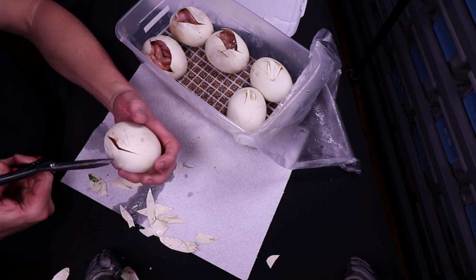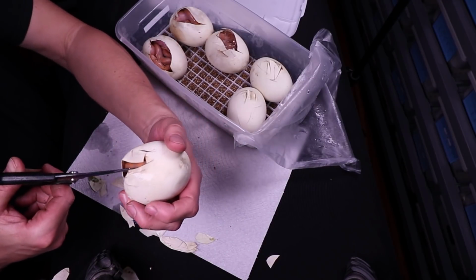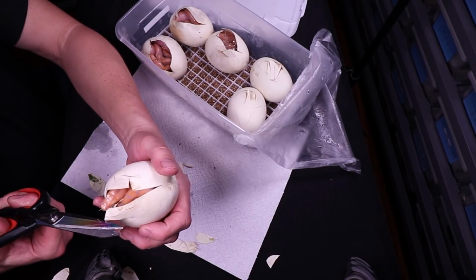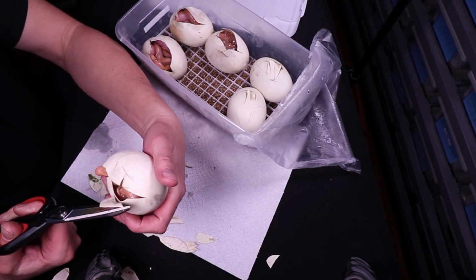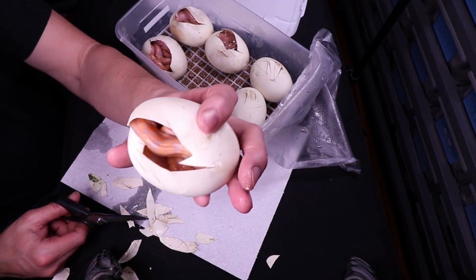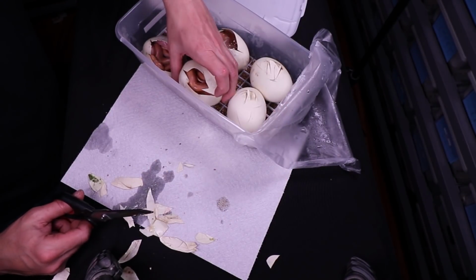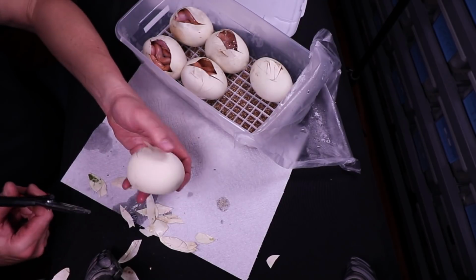Let's see. This is going to be a long video. Trying to cut all these open. Trying to cut it without hurting the snake. Got another one. Beautiful, beautiful. No twins in that one.